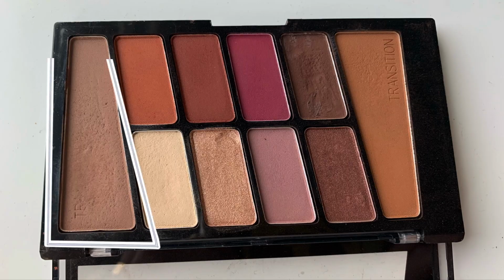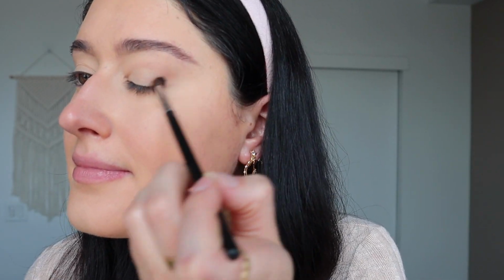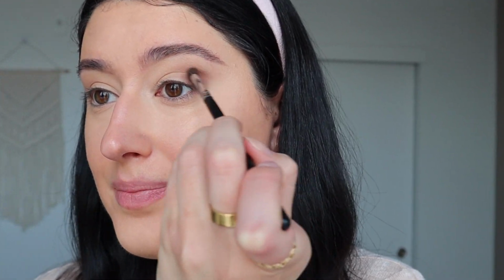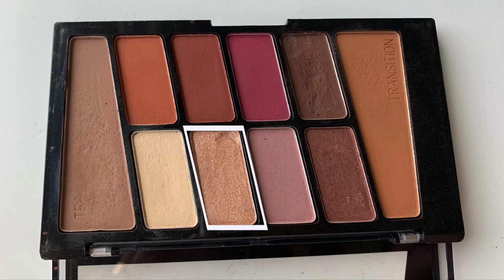I'm just using the transition shade. It's number 1, just in my crease, just a little bit to give my eyeball some dimension. And then just on the outer third, I'm using the dark brown, which is number 9, just right on that outer V. I'm being kind of sloppy because I'm gonna cover it with some glitter. For the inner lid, I'm using the number 3.